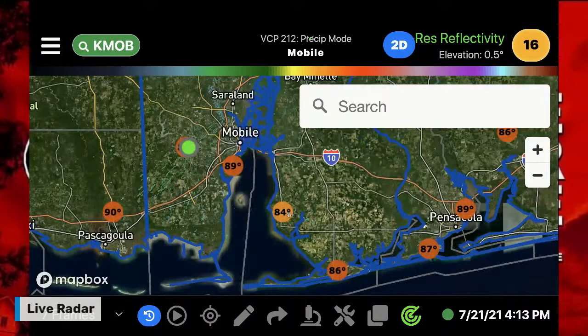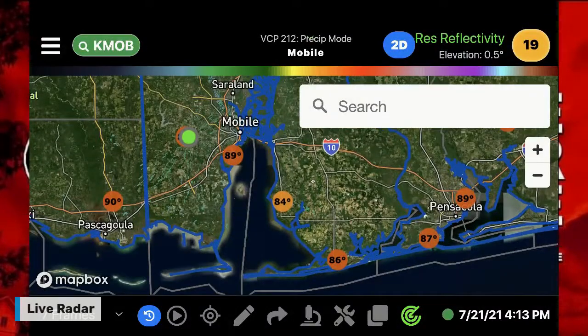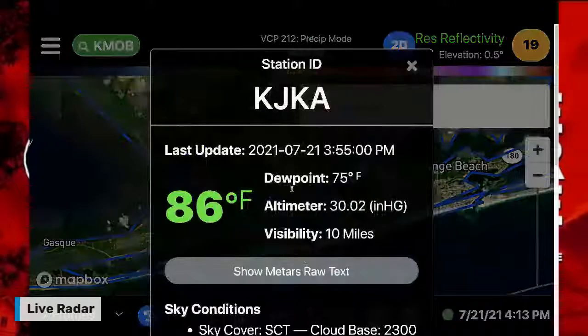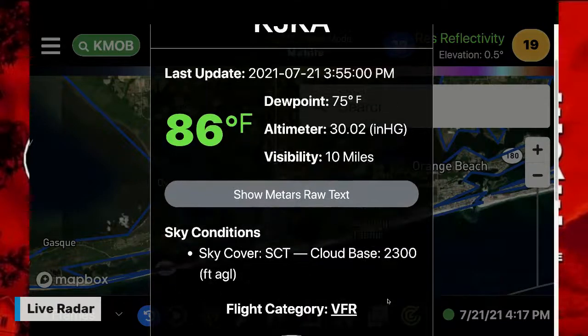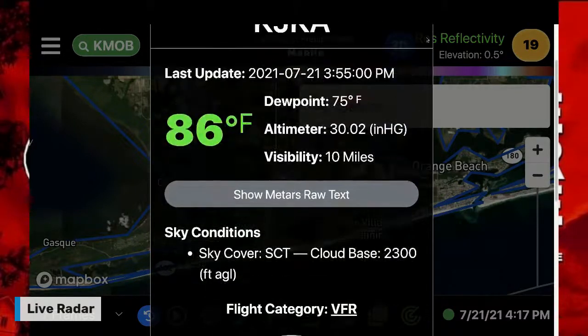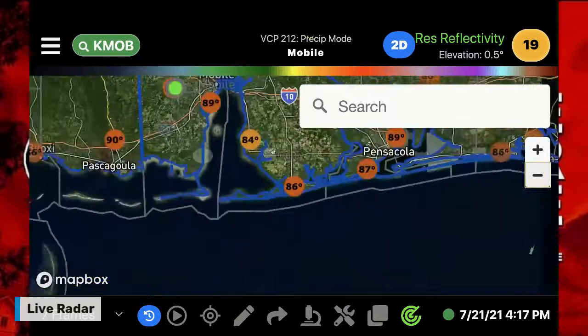And as you can see, Fairhope right now is checking in at 84 degrees, and if you have friends that are down there along the coast, down there near the Bama, Alabama beaches, you can see right now that the air temperature is currently 86 degrees with a sky condition being scattered clouds, and the wind right now is variable at 7 miles per hour down there on the coast of Alabama. So that is the situation that we have ongoing right now.